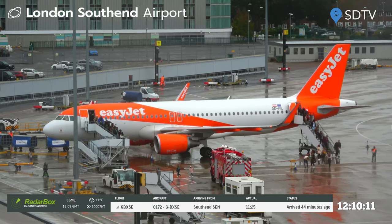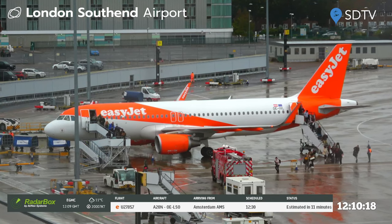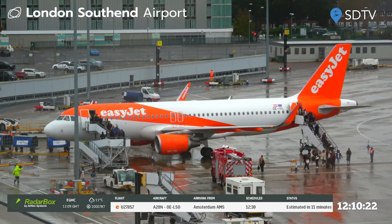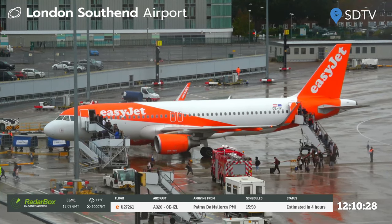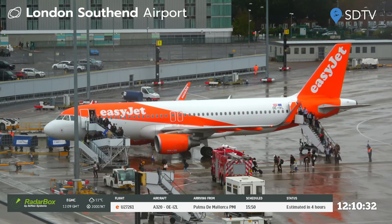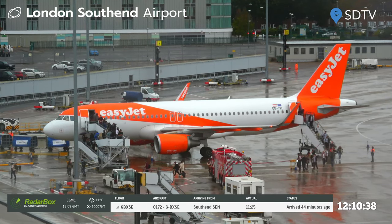Steve Parker. So I just want to extend the gratitude here to the wonderful folks in the ATC tower here at Southend Airport. As you can see, quite a nice load factor as well on the EasyJet flight in from Paris. Actually a very, very nice load factor that the guys have got. Thank you so much, Debbie13.